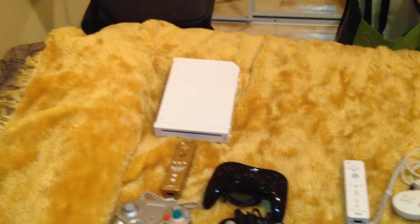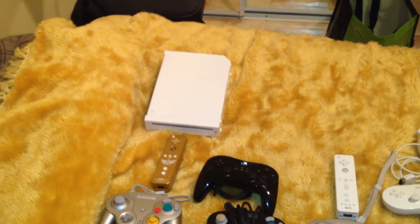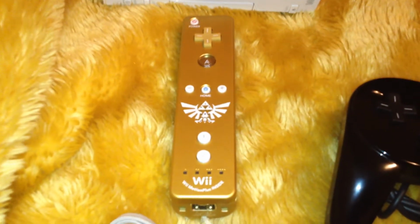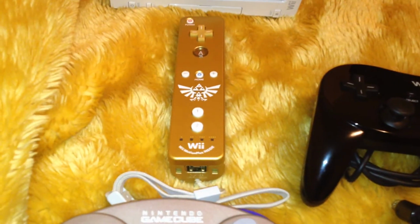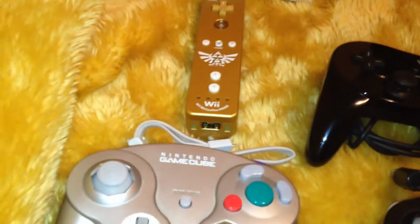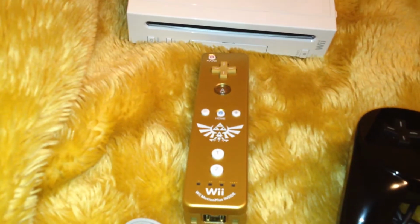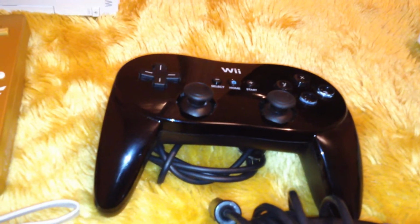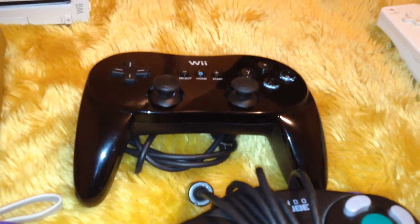I also have an SD card that has a list of virtual console games, pretty much all of them. Here is a gold Skyward Sword Wii Motion Plus controller. It is fantastic. Has the Hylian Bird and Triforce there. It looks really sick. I would like to get my hands on the gold nunchuck and a gold Wii Classic Controller Pro. And I would like to do a tritone of basically the two. Basically gold and black and gold.